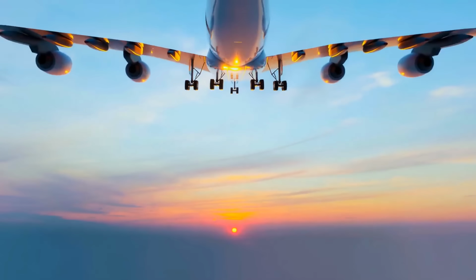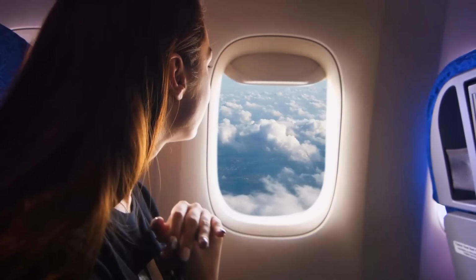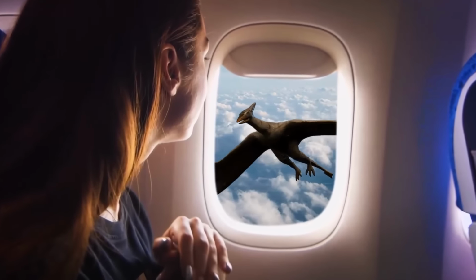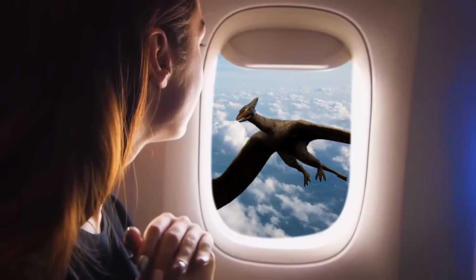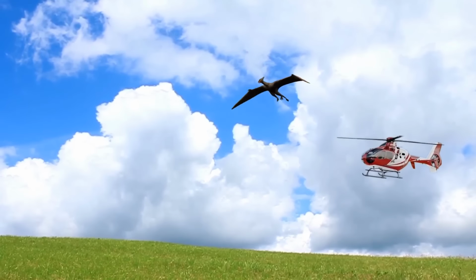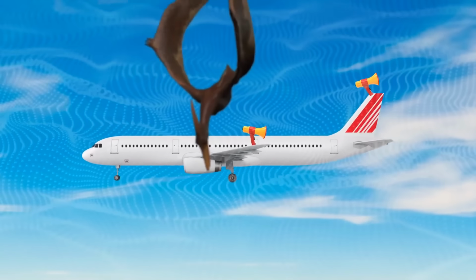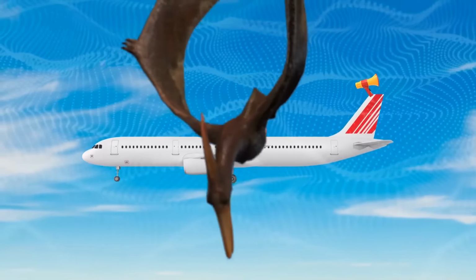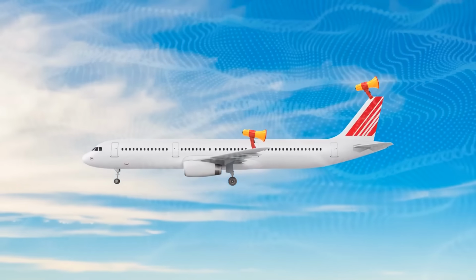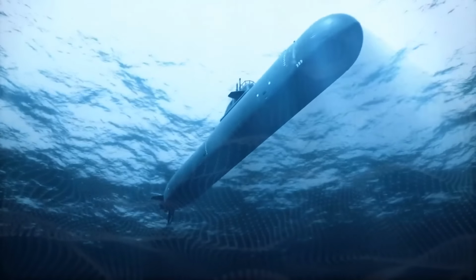A similar problem occurs when the first planes take off into the sky. Imagine you're flying on a passenger Boeing. You look out of the window and see a pterodactyl. Wait, it's impossible. These winged lizards aren't so fast. But they can catch up with a helicopter or some old biplanes. This poses a serious threat to flights, so people install sound protection systems on board each aircraft. Pterodactyls hear irritating ultrasound from a distance and fly as far away from it as possible. People equip submarines and ships with the same sound shields.